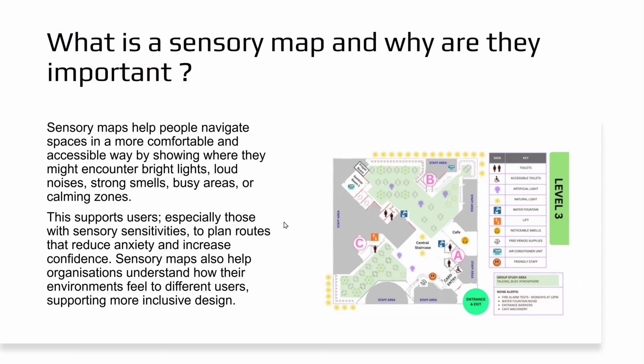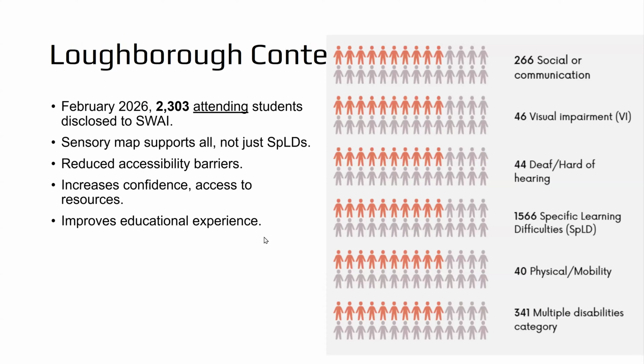Thank you, Kat. So next slide, please. So to give some Loughborough context, these are some figures that we got from our Student Wellbeing and Inclusivity Service. They provided us details of students that were attending the university who have had their additional needs assessed. And what that means is students that have gone through the Disabled Students Allowance and declared that they have an additional need that needs supporting. So as you can see, there's kind of a vast range of disclosures that could have underlying kind of sensory needs or extra support or being aware of their environment.